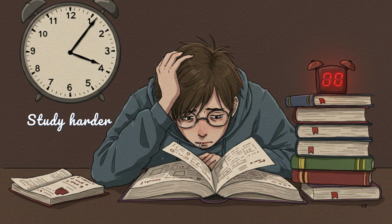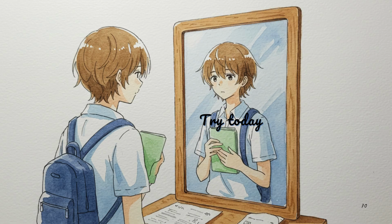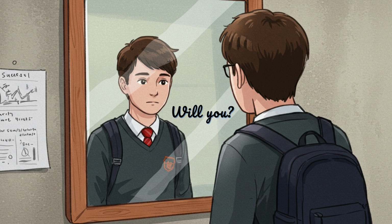Most people study harder. The smartest people study better. Try these methods today and see the difference. But the question is, will you?